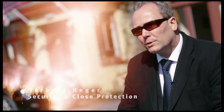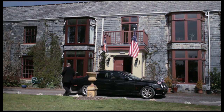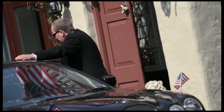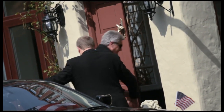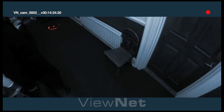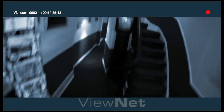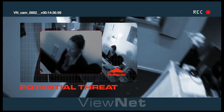My name is Gerhard Heger. I work close protection and event security in London. When we get the contract for a security detail, it needs a lot of preparation. We send a team to the venue, we do some recce on it, to see if the place is safe, what the place looks like. There's one fixed route that we use when we drive from the airport to the venue and back, but there's always at least one second route.